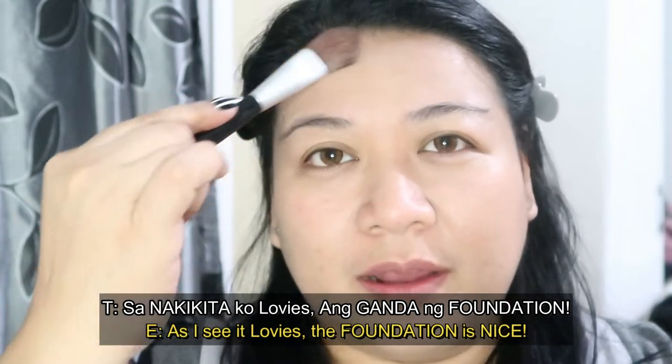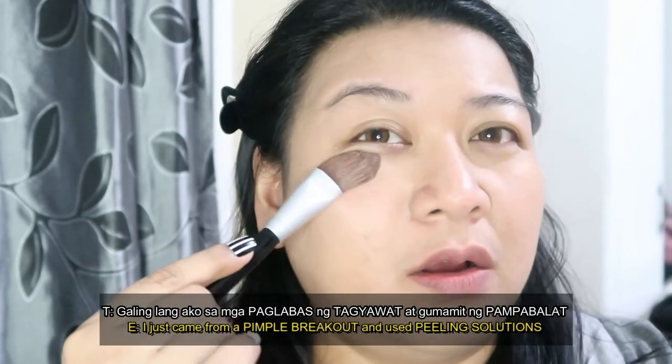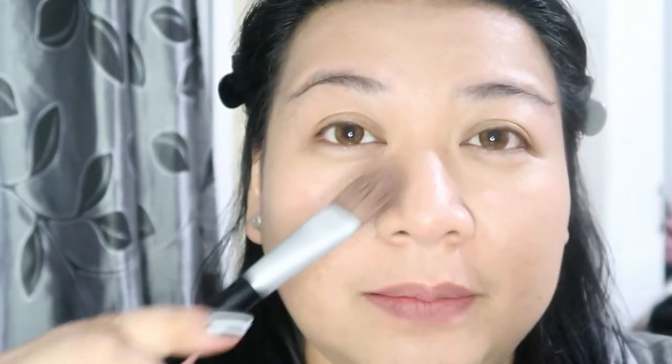Diba? Kasi ako marami akong imperfections sa skin. Lalo na kakatapos ko lang sa mga whitening and ano ba tawag dito? Yung aking toner. Nagbabalat-balat siya.